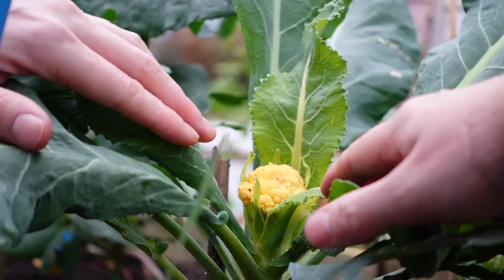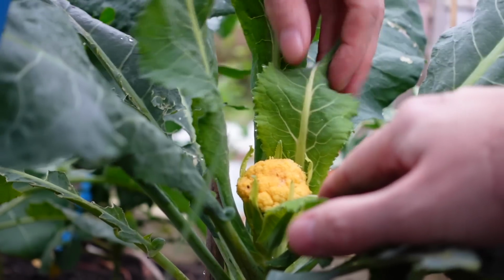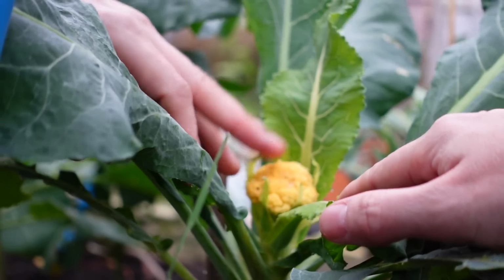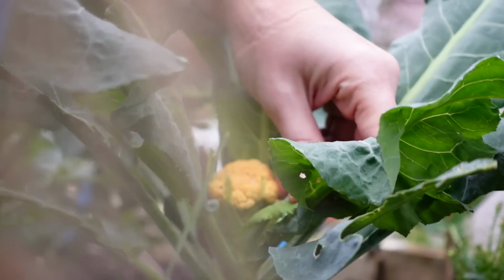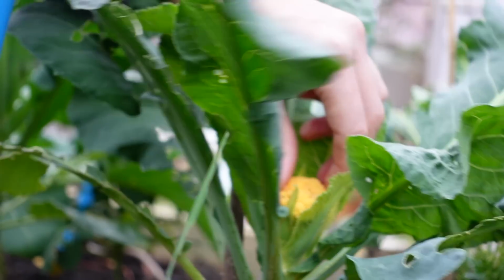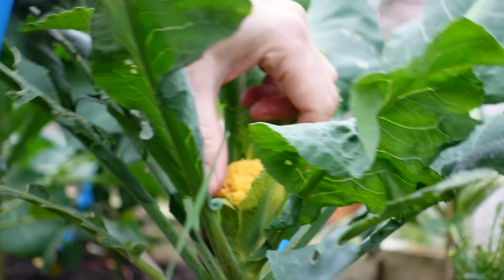So first thing I'm going to do is make sure there's no slugs around him, because there's no point me trapping a slug in there with him, because that would be like trapping me in an all-you-can-eat breakfast buffet. It'd just be like heaven, you know?